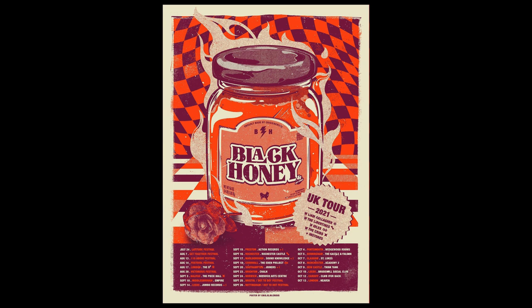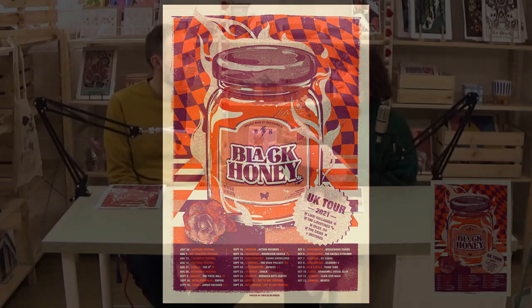So this was a limited edition poster run that they did. And as soon as they posted it, I was like, yeah, I'm getting one of those. I went to the show in Cardiff because it was sold out in Leeds already by the time I went to get a ticket. So it's a screen printed poster, and it's got a glass jar of honey because the band's called Black Honey. And this really retro kind of checkered style background. It just looks really cool. I don't really fully understand everything in the image, but I like it.